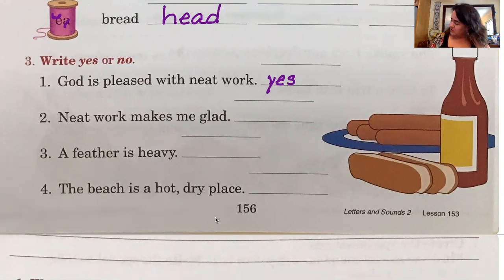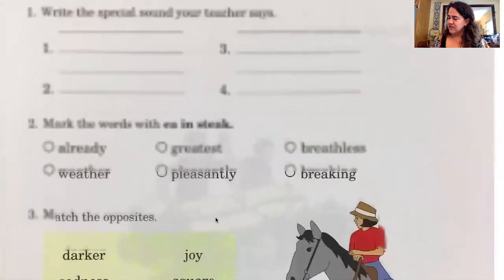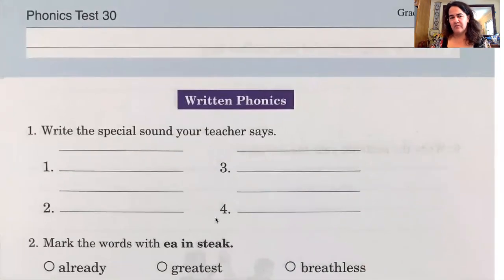Okay, so here we go with our phonics test. We're doing phonics test number 30. Have that out in front of you. It looks just like this. Everybody write your name on your paper now. Okay, so you're going to write your name and you're going to be ready to move on.